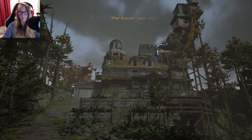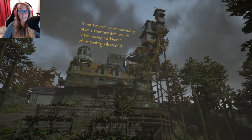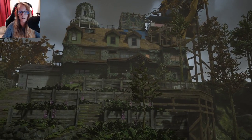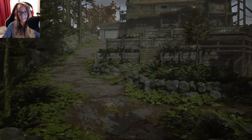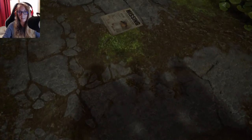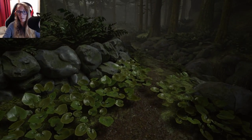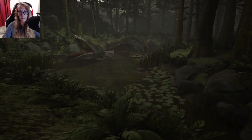"The house was exactly like I remembered it. The way I'd been dreaming about it." It looks like the Burrow from Harry Potter. Does this not look like the Burrow? The way that it stacks up like that. That's insane. Surely that wouldn't be able to stand. Is that Milton again? Oh, Milton's only young. Where the hell are our family, man? What is that?